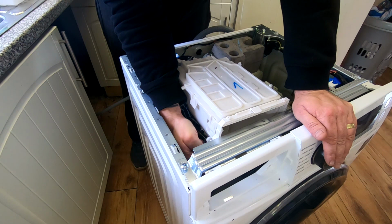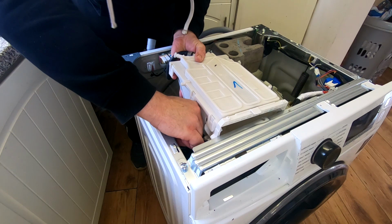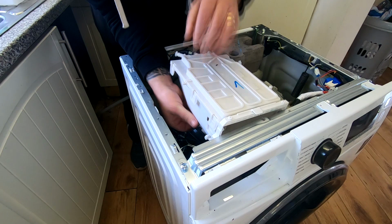Simply pinch the two clips in, as I showed on the previous pipe on the top. Pinch them in and rotate them all the way down. And then this pipe should, by the power of Grayskull, start to remove itself.